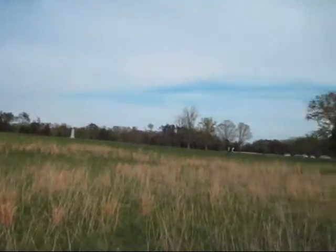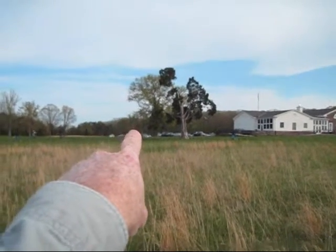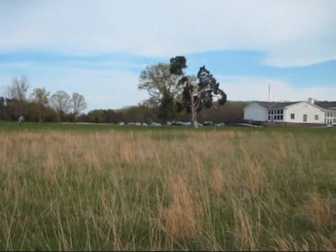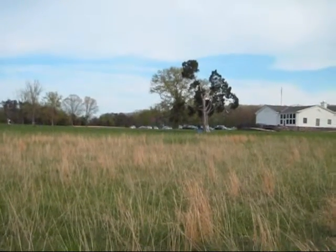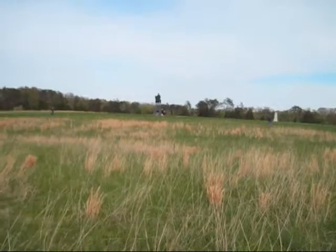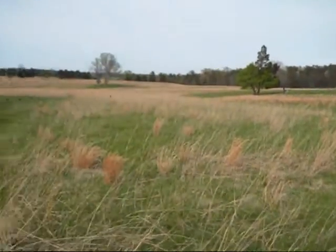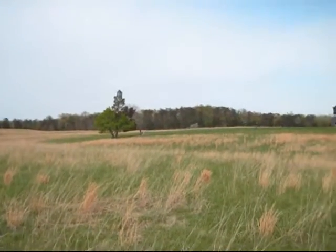Okay. If you look out between those cars, you can see right above my finger the cannon that was part of the two that were swung around to the side, and for me, for most people, it's the turning point of the first Battle of Bull Run. There's the statue of who would become Stonewall Jackson. There are a lot of swallows flying out here.